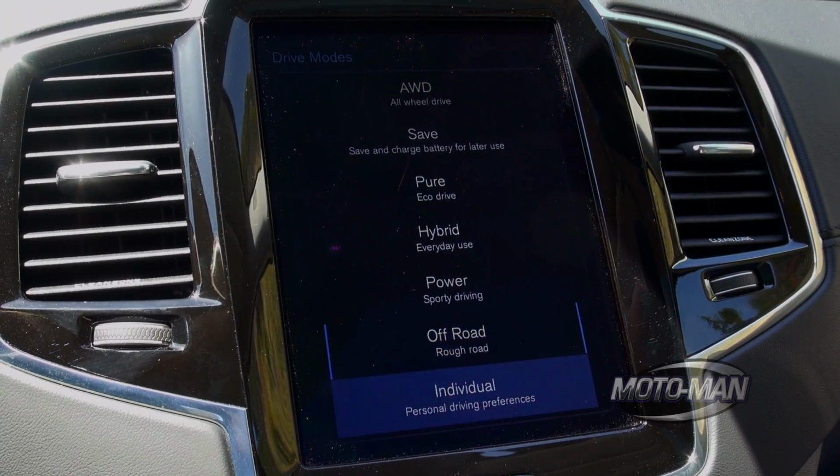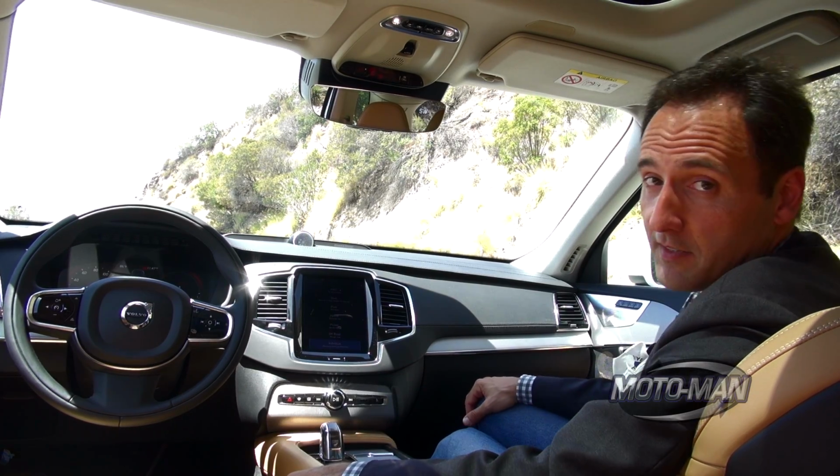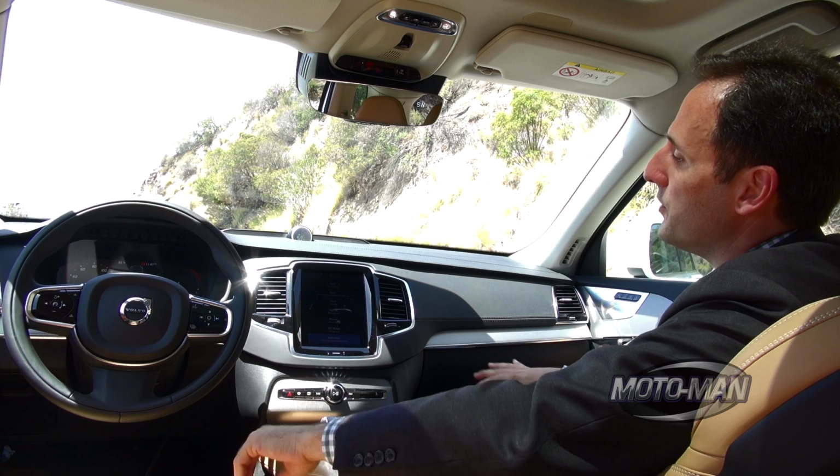And then there is one last setting, and that is called individual. It does not take a rocket scientist to figure out what this one does. Basically, you can mix and match the different settings based on driver preferences.